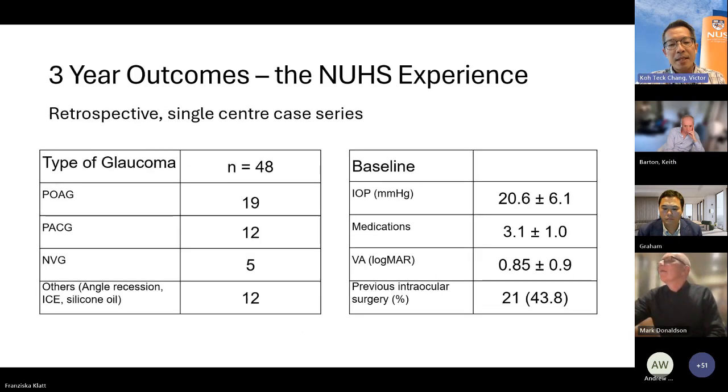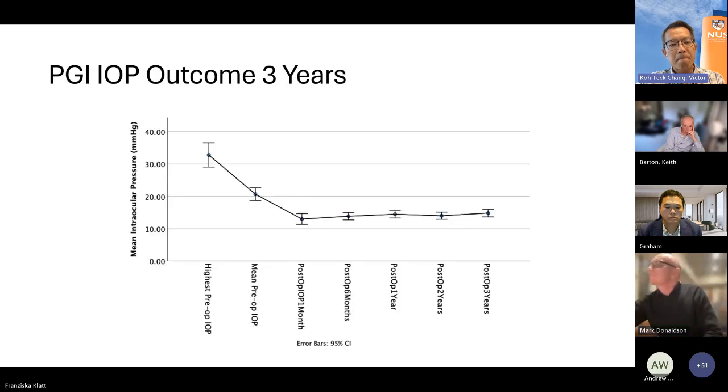This is the main baseline intraocular pressure. You can see that it's not so high, right? 20.6 mean intraocular pressure supported by 3 eye drops on average, good visual acuity, and slightly less than half of these eyes have previous intraocular surgeries, such as failed trabeculectomy or failed tubes before. Next. The outcomes are not surprising. You can see that the post-op year 2 and 3 pressure control remains quite stable after the first year, and this has to be interpreted together with the Kaplan-Meier curve, and I'll highlight something later on.